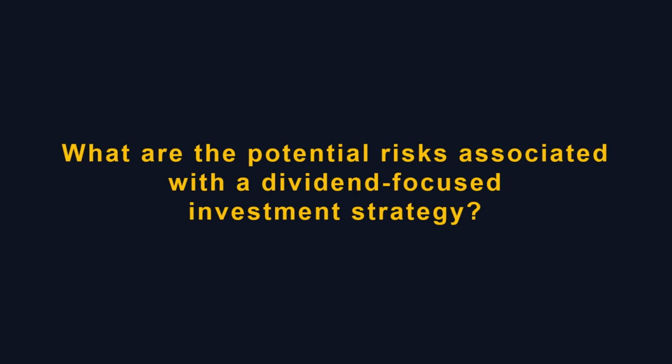Tax implications. Taxation of dividends. Dividends are typically taxed at a different rate compared to capital gains, profits from selling investments at a higher price than you bought them. This can affect your overall return on investment.